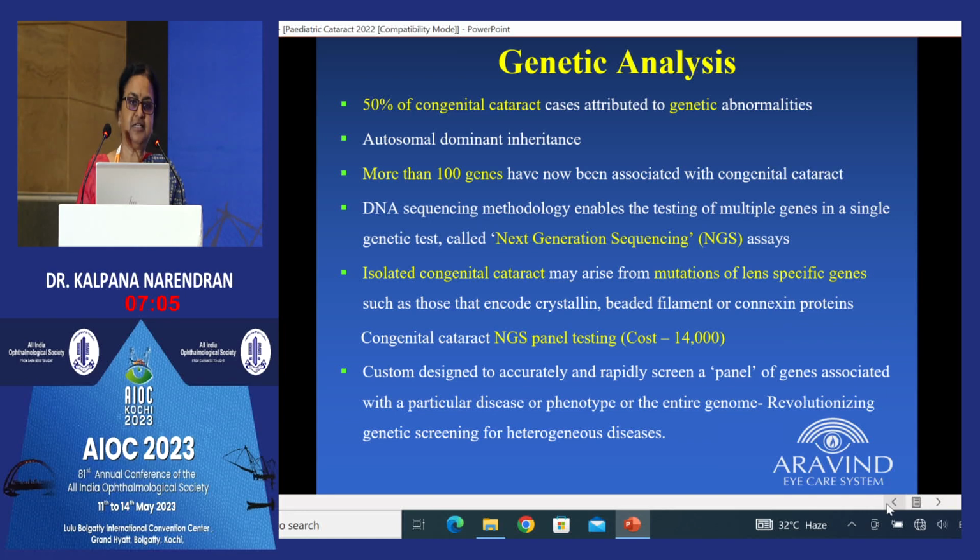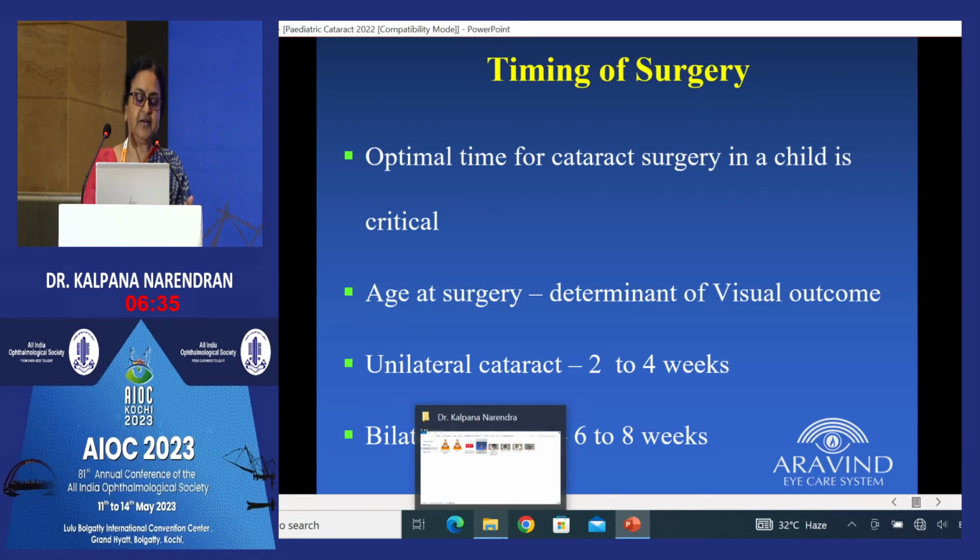This recent technology, called next generation sequencing, is definitely a good tool to at least counsel the parents. What is the possibility of the next child developing a cataract? What is the reason for the cataract in this particular child? Is there any genetic abnormality or mutation which has led to it? The cost is only about 14,000 rupees. So this is definitely an option we can give the parents, to find out the underlying reason why this cataract is there.